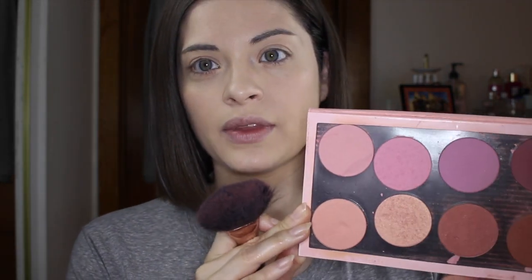I always use this blush palette, and as you can see, there are 8 colors in this palette. These are all by Makeup Geek, and this has lasted me forever. But I'm going to use these 2 pink colors right here. I grabbed these 2 right there, and I go ahead and apply.